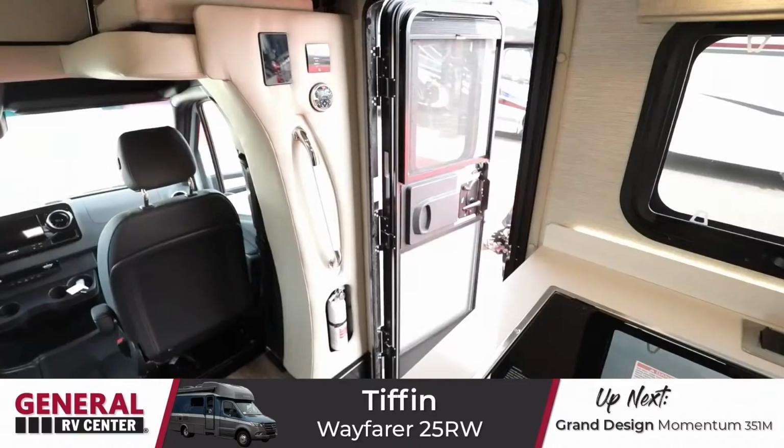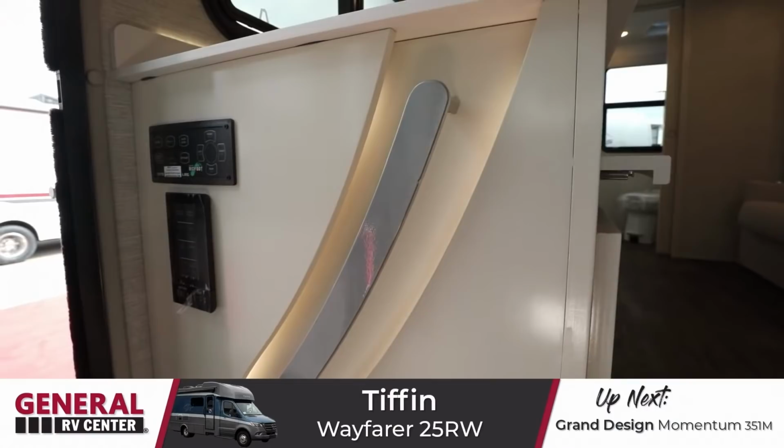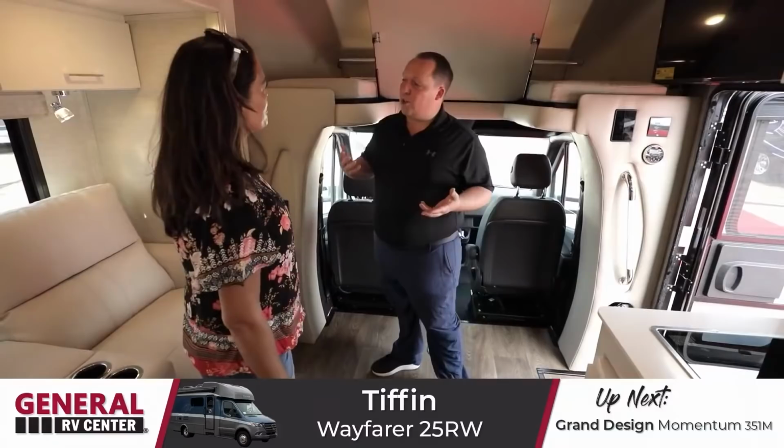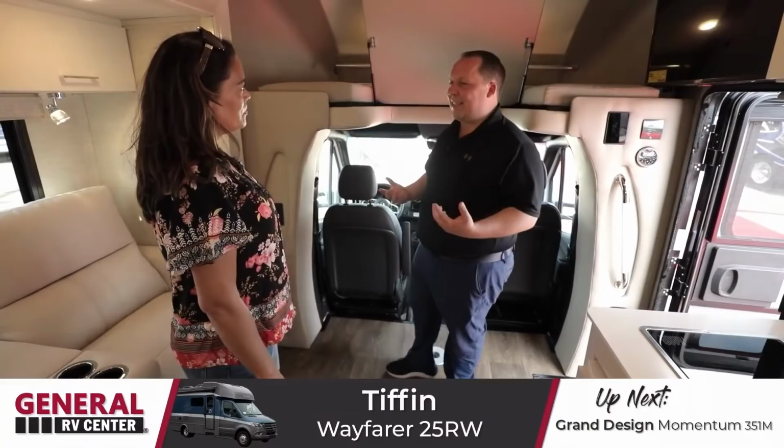Wow, do you see how pretty that door handle is? Absolutely. This is gorgeous. Yes, this is just a small compact motorhome. Some people refer to this as a B+, other people refer to it as Class C. I don't care, it's small, it's sleek, it's nimble. It's gonna be great for state and national parks, and when the slide out's open, you can see how spacious it is. And it's the best of both worlds.